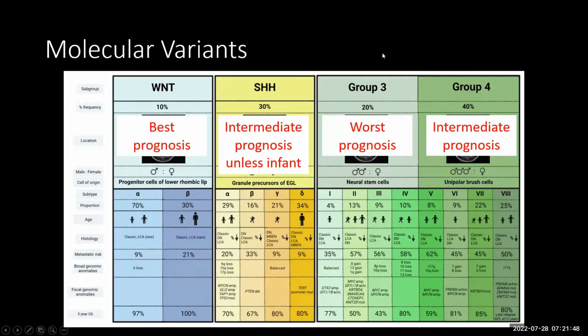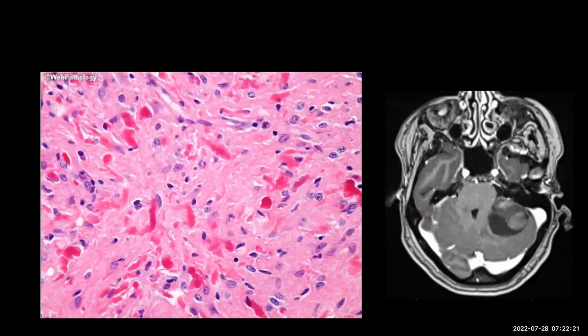The medulloblastomas are also categorized into the molecular variants we talked about earlier, based on where they arise from. What you need to know for the boards is they usually ask what is the best prognosis. That would be the WNT subgroup, and the worst would be the group 3 subtype. Group 4 and SHH are intermediate prognosis, unless you're an infant, in which case the SHH subtype is actually a good prognosis.